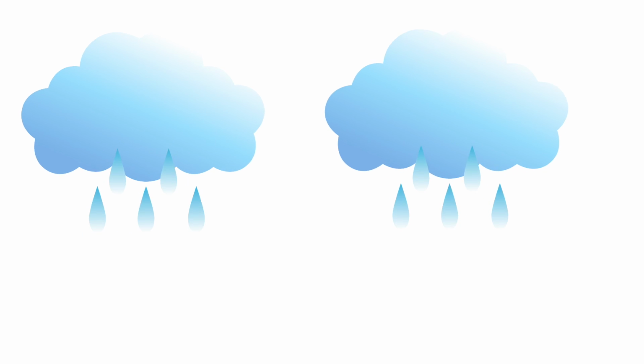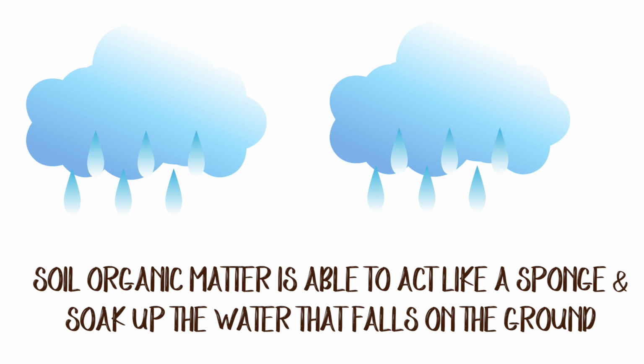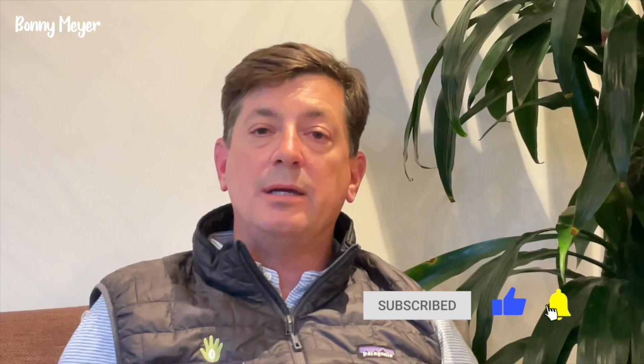And conversely, when it rains hard, that soil organic matter is able to act like a sponge and soak up the water that falls on the ground, rather than having it run off into a creek, which can't be used later on. And so our goal in the relationship between water and cover crops is really to understand what we're trying to accomplish later in the season. And as we try to irrigate less, make more water available to those vines in ways that will help it thrive.